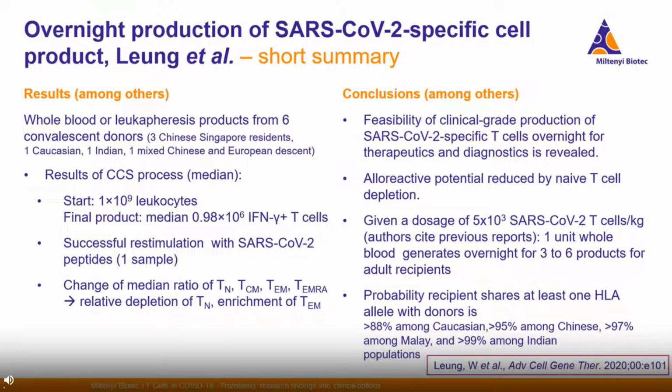They also concluded that overnight production of clinical-grade SARS-CoV-2-specific T cells is feasible for therapeutic purposes. The alloreactive potential was reduced while virus-specific T cells were retained in the product. They also suggested a dosage of 5 × 10³ SARS-CoV-2-specific T cells per kilogram based on previously administered cell numbers in other clinical settings.